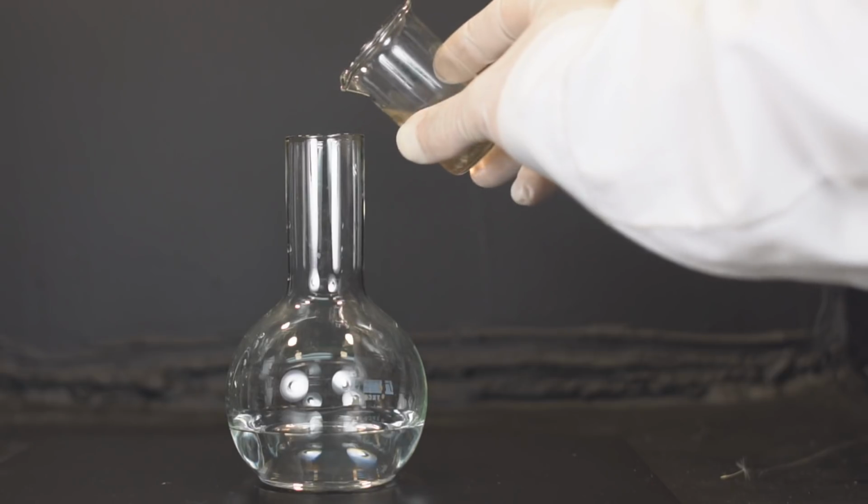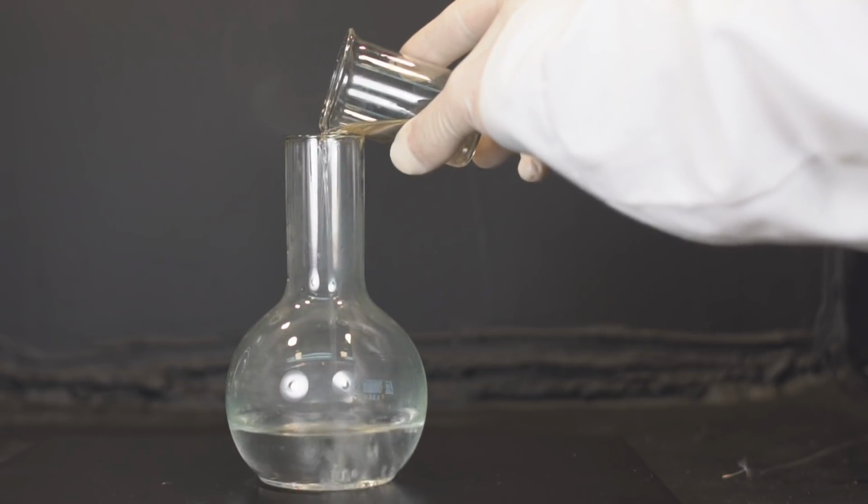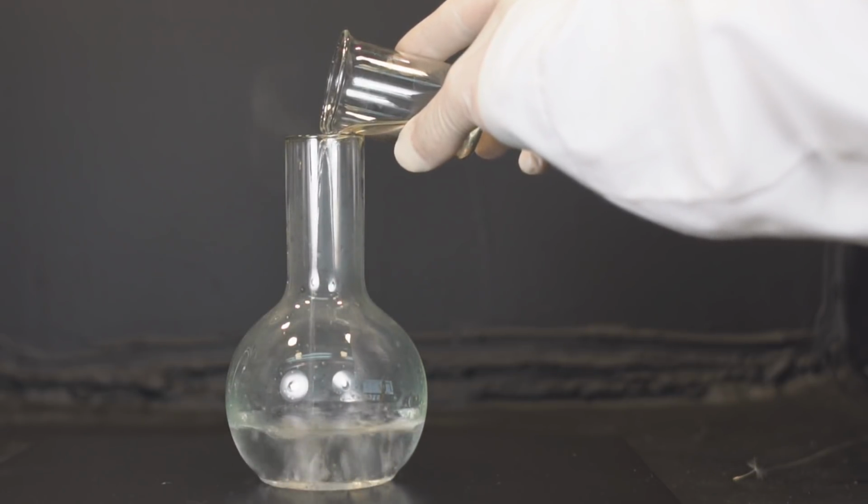Believe me, bromine spilling in the laboratory is nothing compared to what will happen if you pour out thionyl chloride. Thionyl chloride, completely hydrolyzed by water, produces sulfur dioxide and hydrogen chloride.